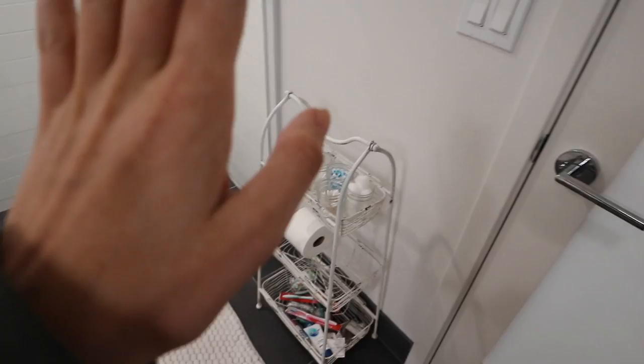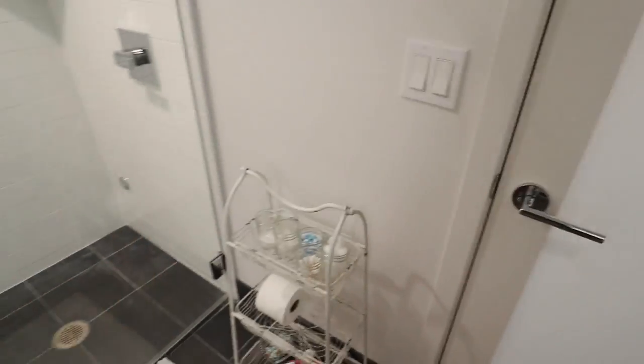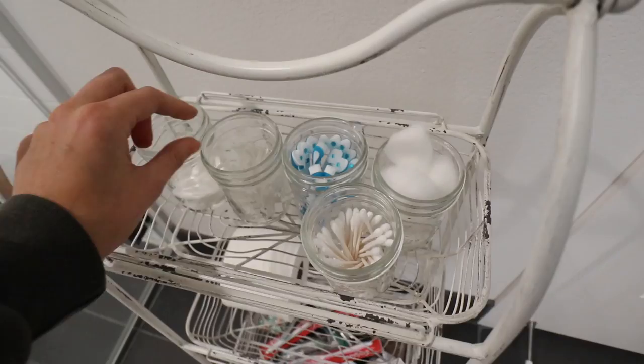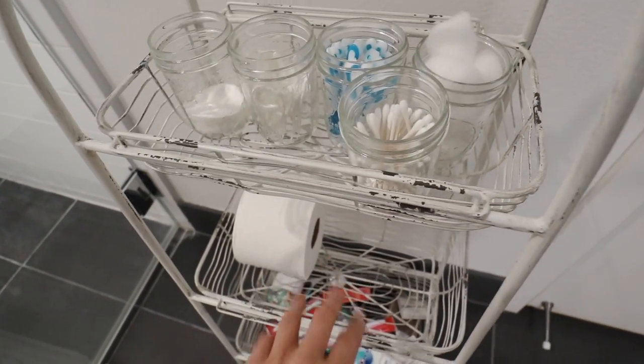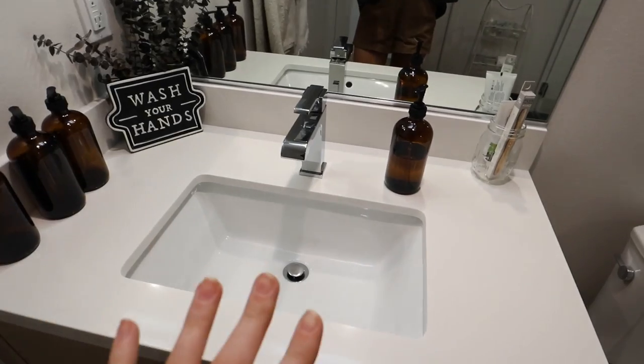Quick overview, this is just a little stand. I don't actually love where this is situated, but it's kind of the only place I can put it. I kind of need to freshen it up and make it look nice again, but little things that you can use. And then this is usually toilet paper. And then this is like extra toothbrushes and stuff. I need to organize it all. And then this is just the counter.